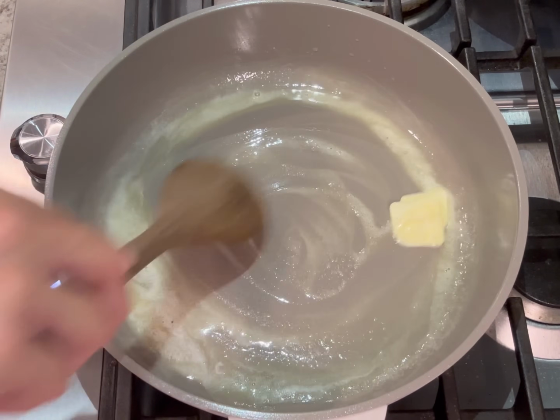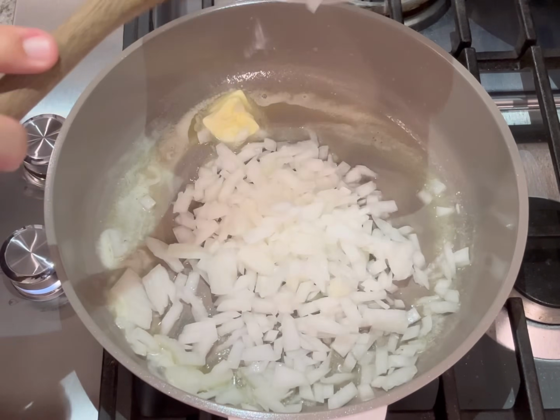In a large pan, I'm going to melt some butter over medium heat, and again, you can use oil or water, whatever you have to help cook.